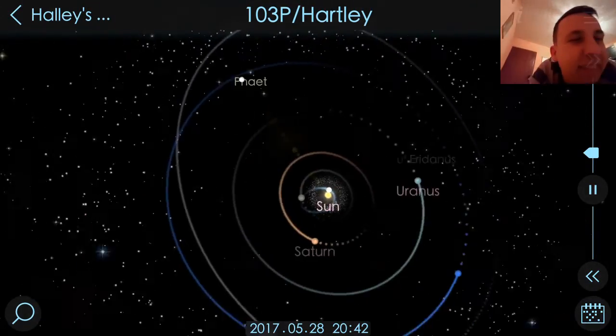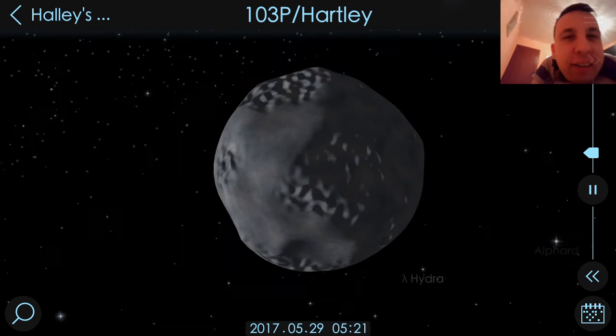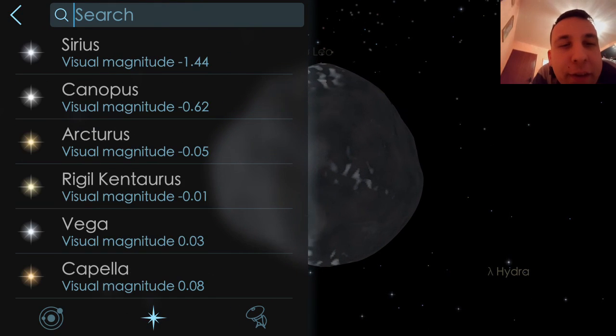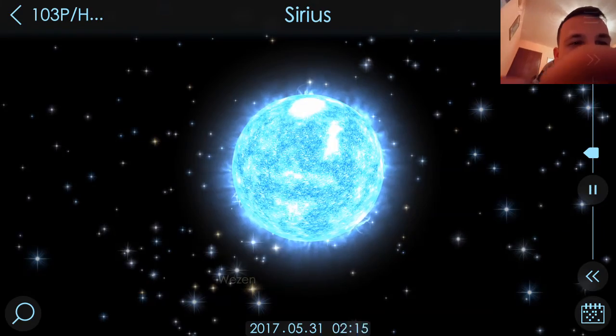Hartley Comet. That one is much closer to the sun. It's going to evaporate. Sirius. This star is very bright in the night sky.